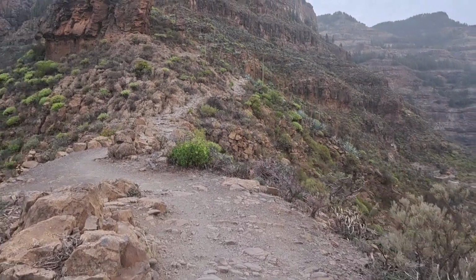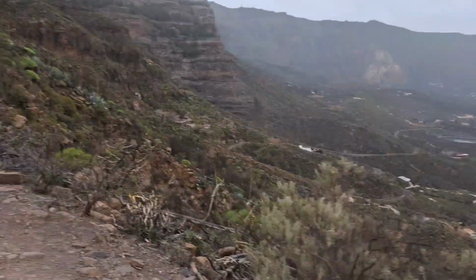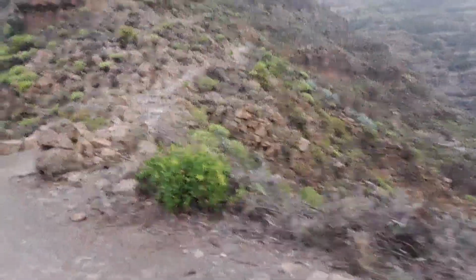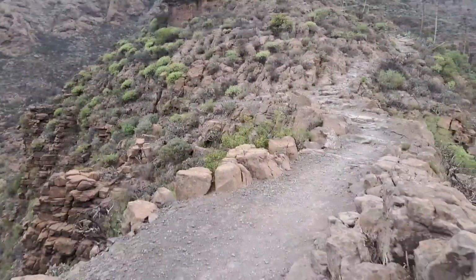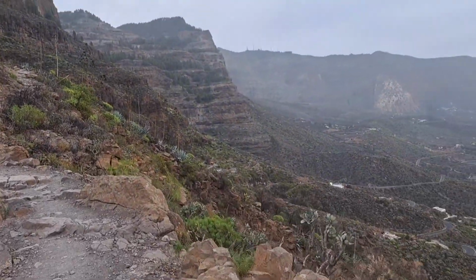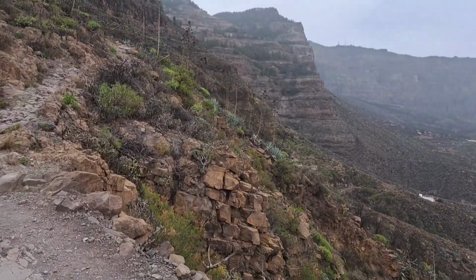Fantastic path up the side of a mountain, to my next location, which begins with a T, because I'm not going to pronounce it. 12 kilometers left. It's quite cold today. It's got a bit of a cool wind. Obviously I'm getting higher in the mountains. It's notably a little bit cooler than yesterday, which is good for walking.